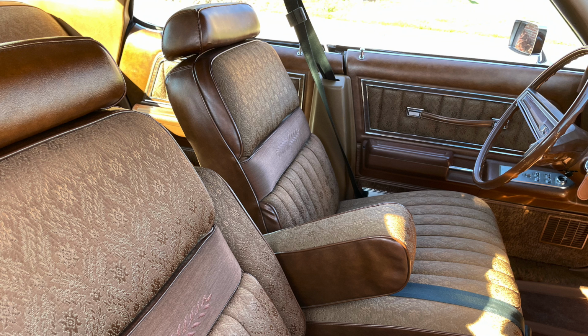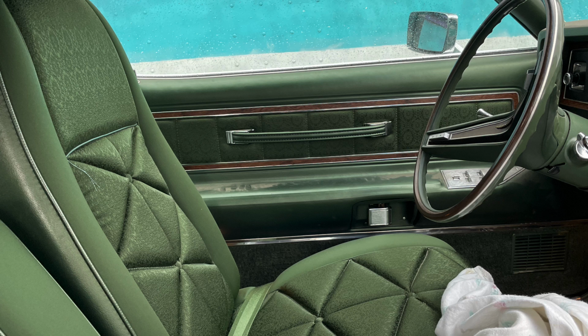Some speculate that buyers found the integrated headrests and high-back seating was just too intrusive in the overall passenger cabin and precluded drivers from reversing by blocking the field of vision. However, having owned and still owning a number of these vehicles, I really don't think that that's the case. I don't have any issue with that, but I guess some customers apparently did.